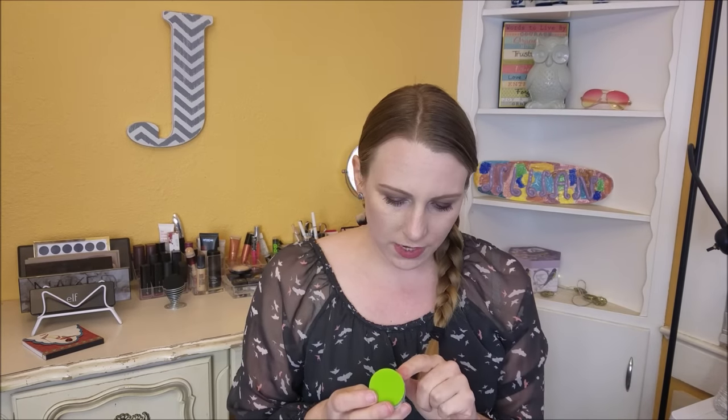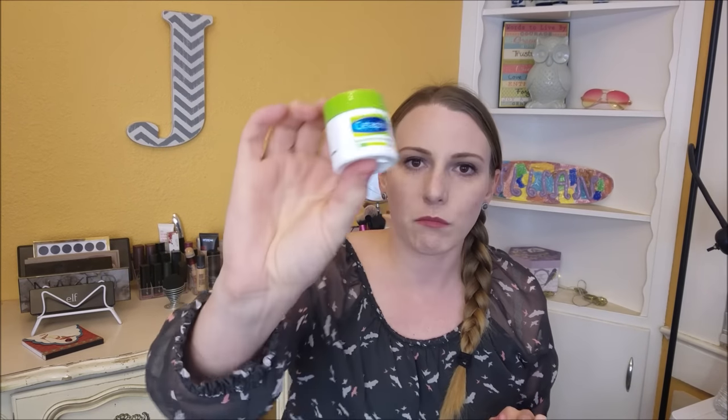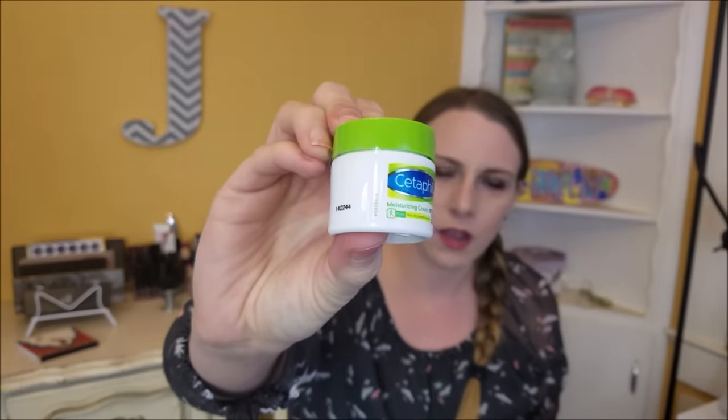Okay, and then I got all this stuff. So this is a sample of Cetaphil. I'm probably not saying that correctly. It's their moisturizing cream. And I've gotten samples of this brand before and I really like it. It's no nonsense, just good for your skin stuff.